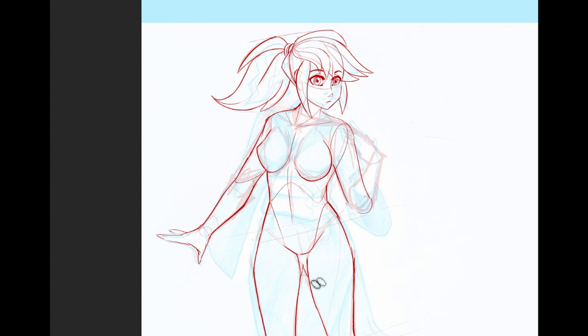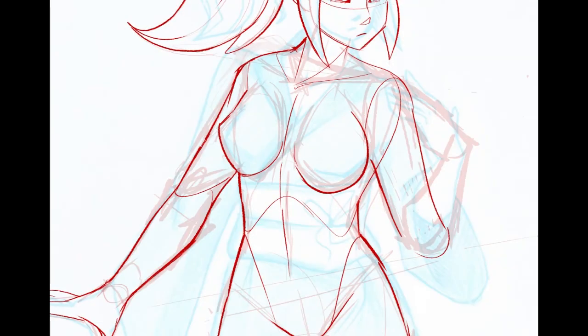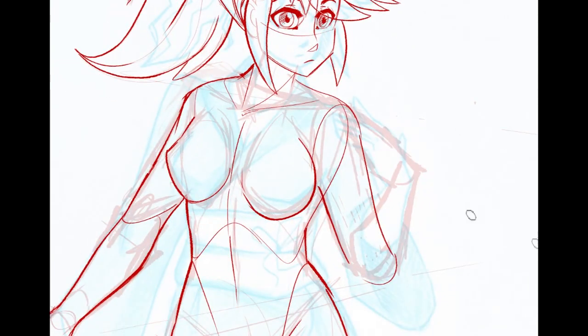By the way, I'm sorry if this is distracting. I keep looking at it like, what was that? What's going on there? I feel like I wouldn't be doing my anatomian duties if I didn't draw proper crotches.